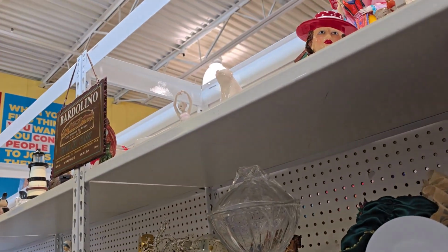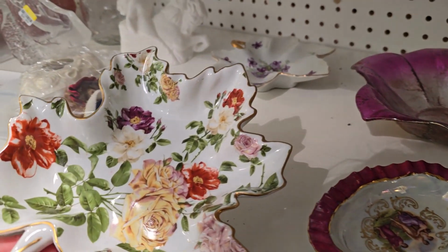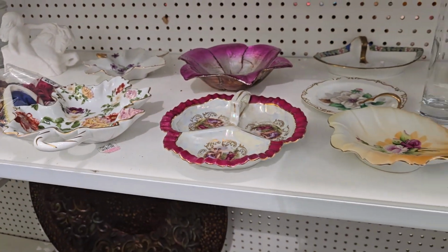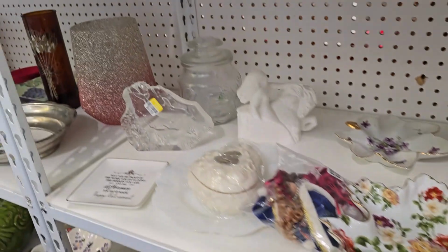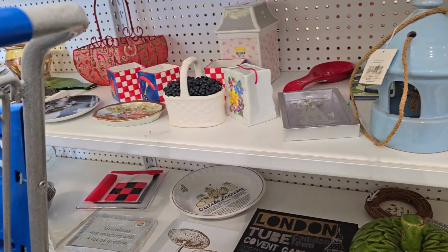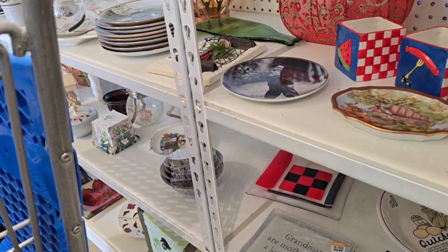I liked the floral leaf version, but I wasn't quite sure. I don't know enough about these to know which ones to pick up and which to leave behind. And I didn't feel like this was the day to research it. So let me know below if you think any of these were really worthwhile they should have picked up. Another art glass dolphin piece there and a tree. There wasn't a ton at this location.